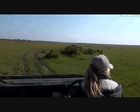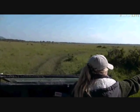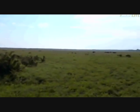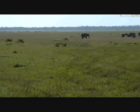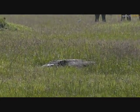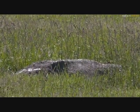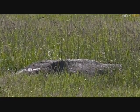What? Is that an animal? Not the elephants. There's something in the reeds. I don't know if it's a hippo. Let's see. Yes, that's exactly what I'm looking at. That thing there. Is that a hippopotamus? That, my friends, is a hippopotamus. Can you see it moving? No, you can just see its back.